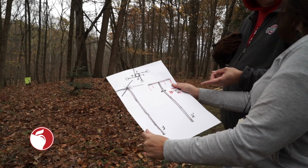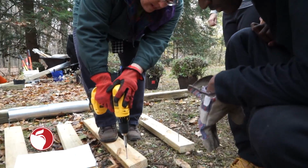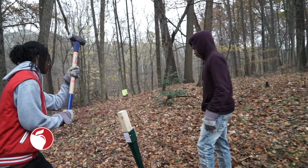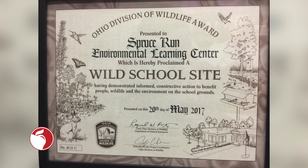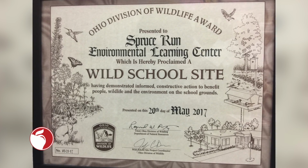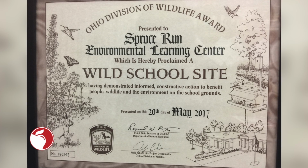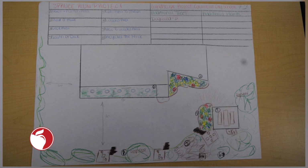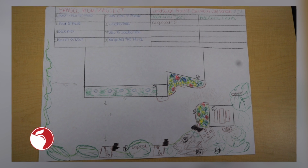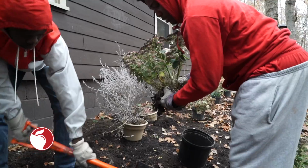They designed it, they presented it, and actually put all of the pieces together. They did the bird feeders for us, they researched it all. And then the final piece that the kids didn't know about, it was a little bit of a surprise, was I know that the Ohio Department of Natural Resources offers a certification for schools for the Ohio Wild School Site. And in order to get the Ohio Wild School Site certification, you have had to have created a project that was all student-based, student-driven, and the kids had to implement it and put it together.